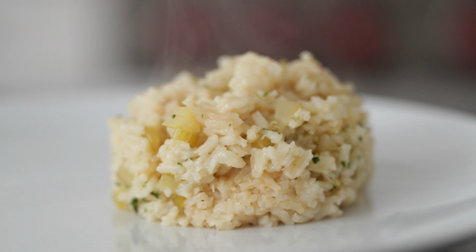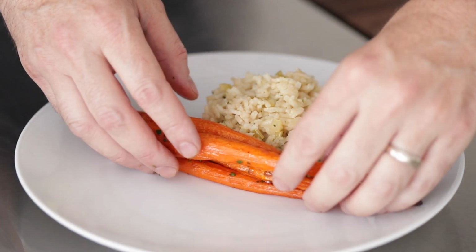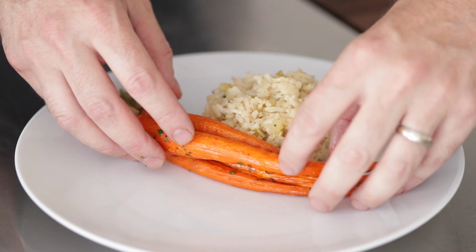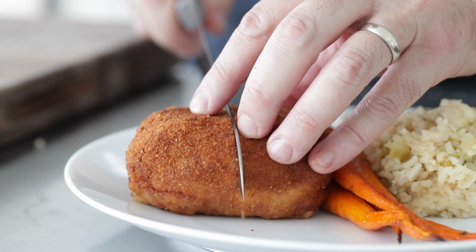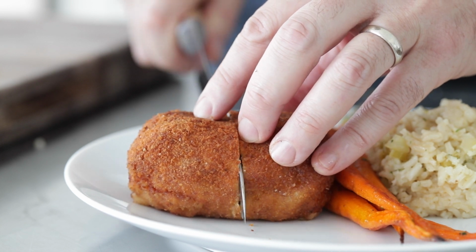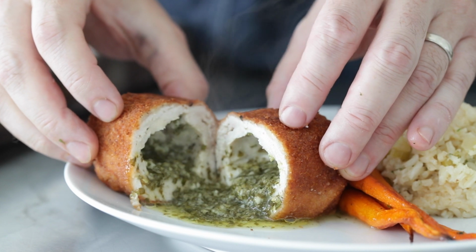It looks really good. I love the way this looks. I'm going to add on 4 to 5 of those roasted baby carrots. Should be plenty for a serving. Then for the chicken Kiev, just add it down there. I don't normally advocate for this, but you want to slice it on the plate because that butter sauce is going to go everywhere. We don't want to do it on a cutting board.